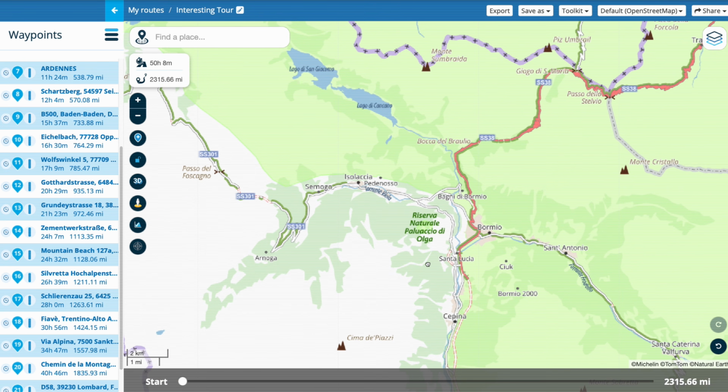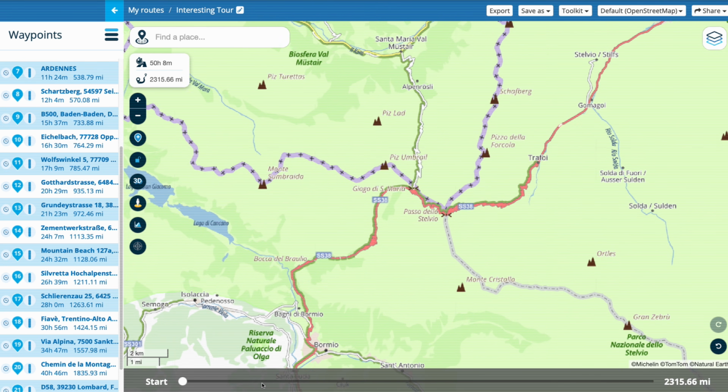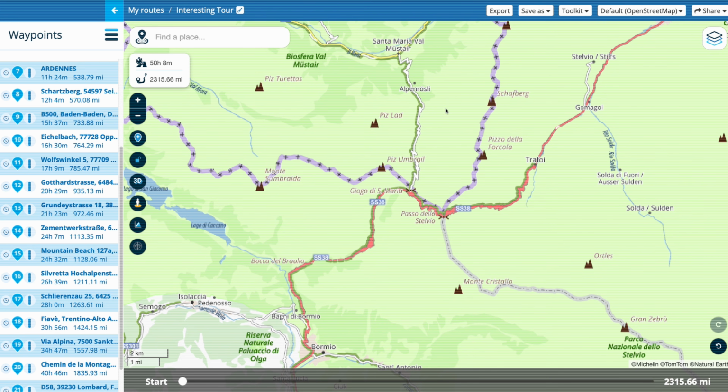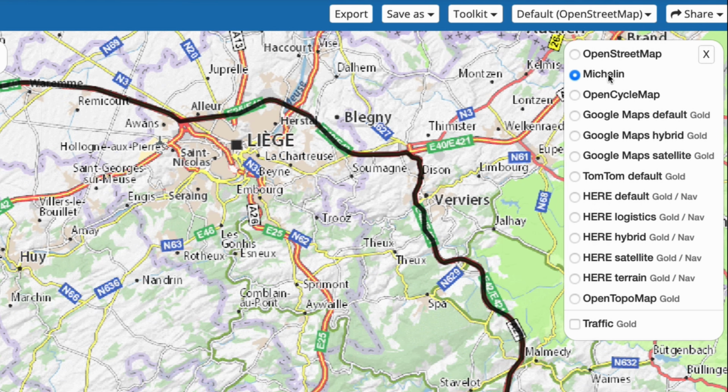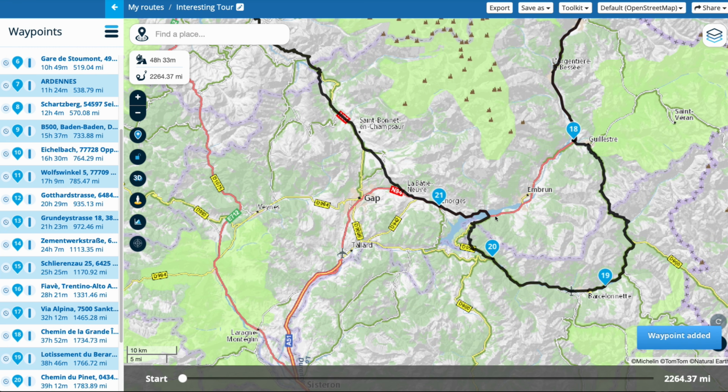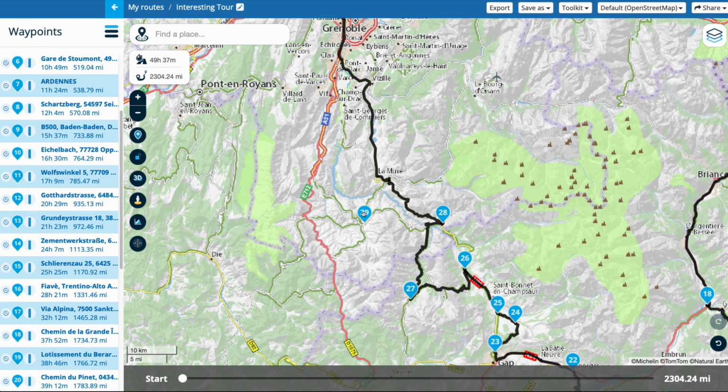Okay, now if you're not onto this already, Michelin maps are my favourite maps, and for one reason: the green-lined scenic routes. These are hand-picked by experts for being good driving roads. And handily, if you're on MyRoute, you can select Michelin as a base map view here. So however you find your routes, you can start to plan them on your map, connecting the waypoints together and confident you're taking roads that are worth your time.